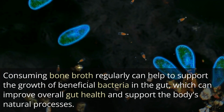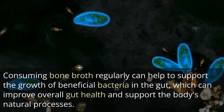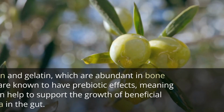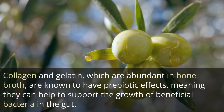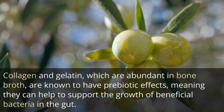Consuming bone broth regularly can help to support the growth of beneficial bacteria in the gut, which can improve overall gut health and support the body's natural processes. Collagen and gelatin, which are abundant in bone broth, are known to have prebiotic effects, meaning they can help to support the growth of beneficial bacteria in the gut.